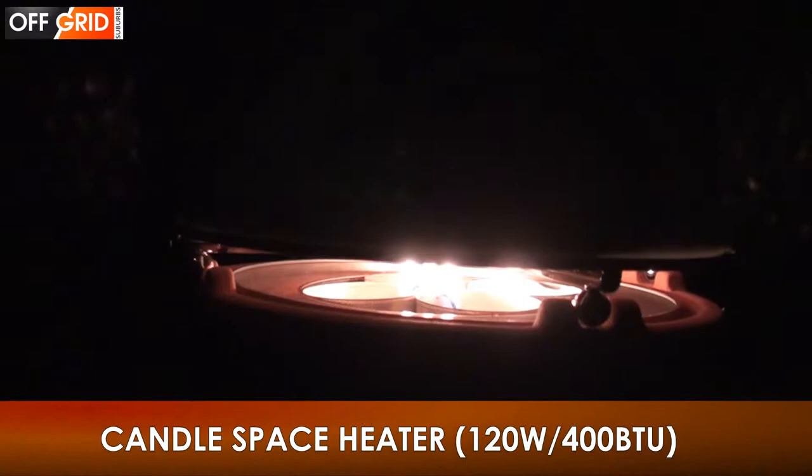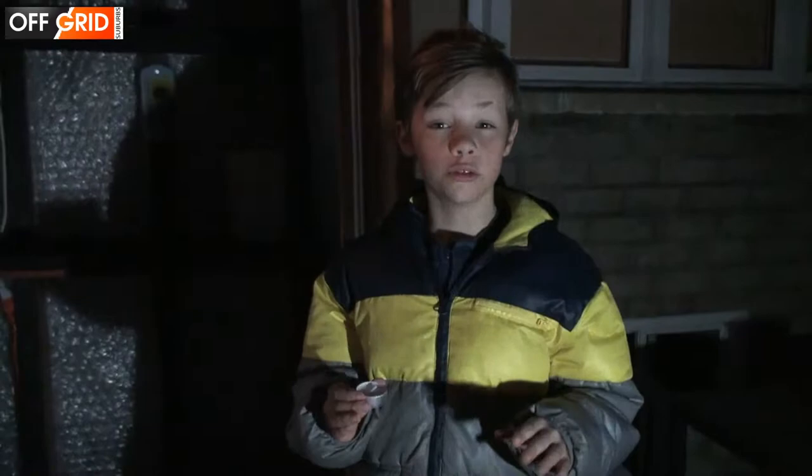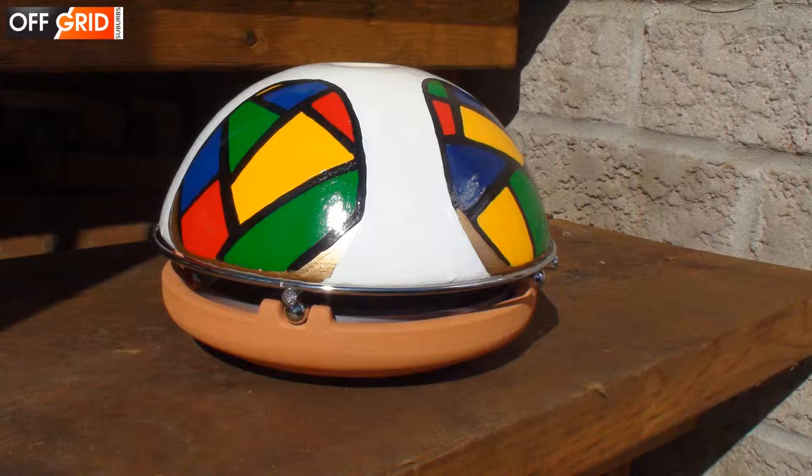Can tealight candles really heat up a room? One tealight produces about 30 watts or 100 BTUs of heat. They last about 3 to 4 hours. So we purchased the Egloo space heater.